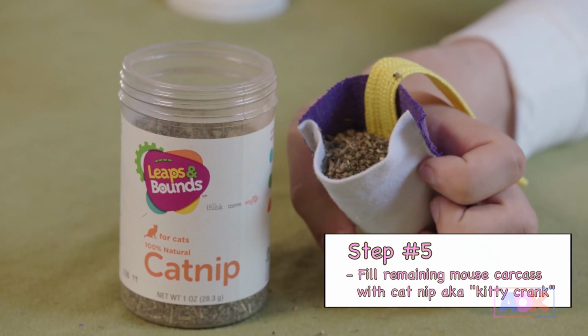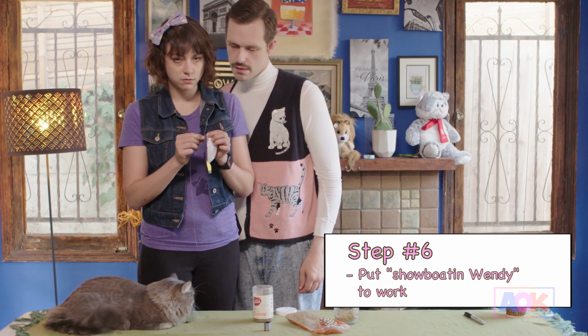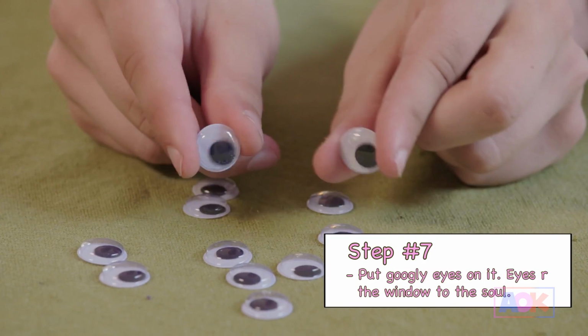All right, this thing's ready to blow. Now we just gotta stitch up the butt so it's not leaking catnip all over the house. Wendy, help. Push it. Now pull it. Now push it back there. Now we're almost done. Next thing to do is put some googly eyes on it. Squeak, squeak. Now we gotta give it a name. I like the name Otis because it's my favorite type of elevator.